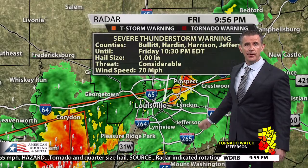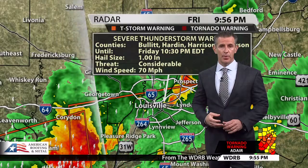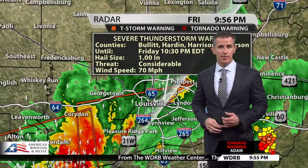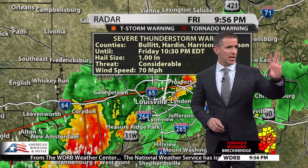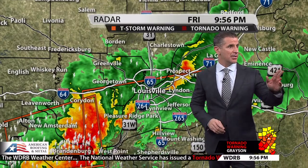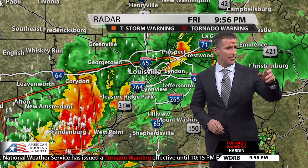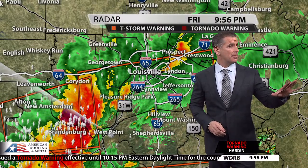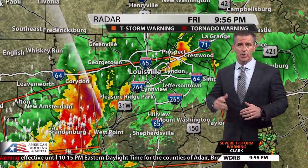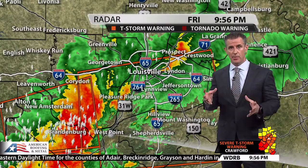The threat is considerable. If you're in Louisville, you're planning right now for 70-mile-an-hour winds. I want to make sure our anchors can constantly look at LG&E for power outages as this comes through Louisville, and Fallon and Gill will be keeping an eye on that. If you see some pops on this, alert me and we'll come right over to you.